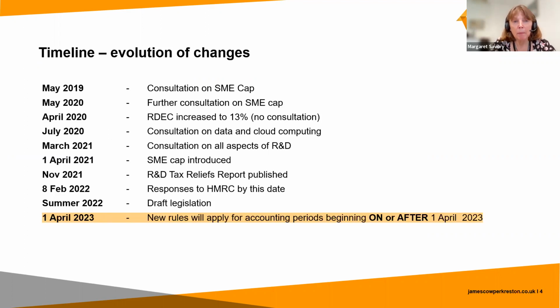This just shows what changes have been made in the last 4 years. The R&D tax reliefs have been around since the year 2000, but there has been active tweaking and changes in the last 4 years. As you can see, we've brought in the SME cap, which came in as a result of consultation that came in April 2021, and Tracy will talk a bit about that later. Then they've had a flurry of consultations and reviews and really thrown everything up for grabs with the R&D tax relief, which has culminated in the draft legislation being published with the new rules coming in from the 1st of April 2023. So a couple of points.